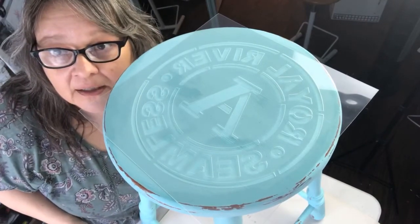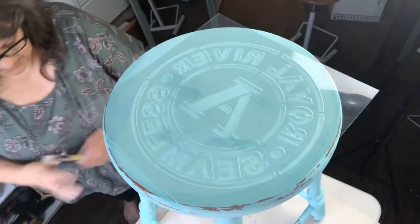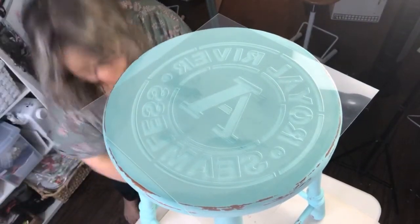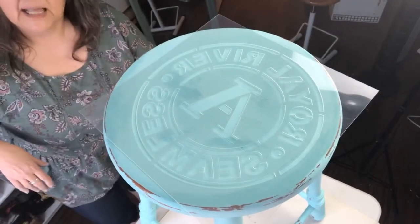Okay. Carrie says, what color is it? Carrie, this is a mix of sea glass.